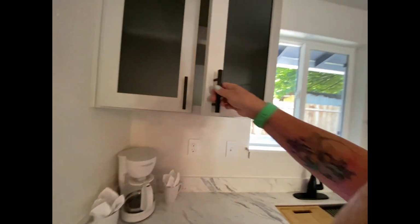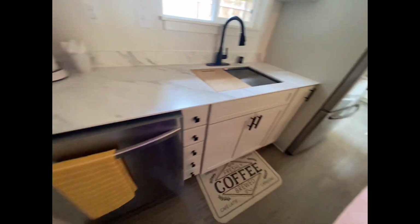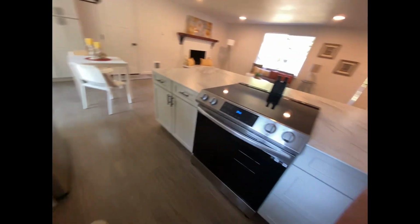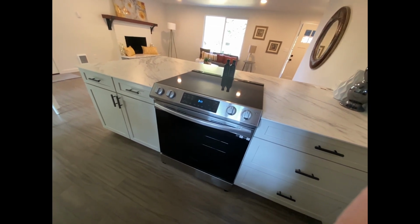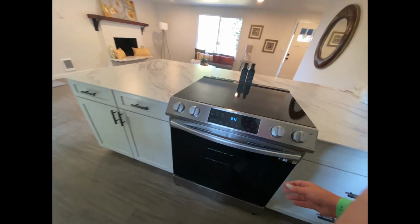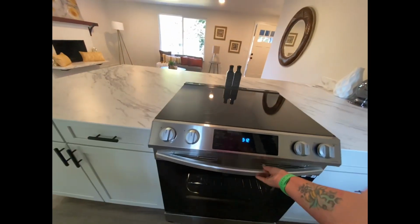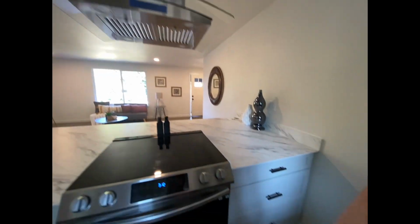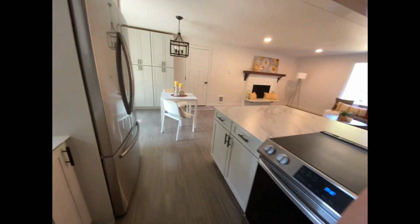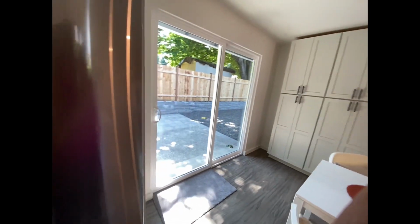Smoked glass front on these cabinets. Samsung dishwasher. They didn't let any spaces go to waste here. I don't see the brand on the range, but let's see. Nice overmount. So, you know, this would be terrific for entertaining. That's probably a Samsung range since everything else is Samsung.